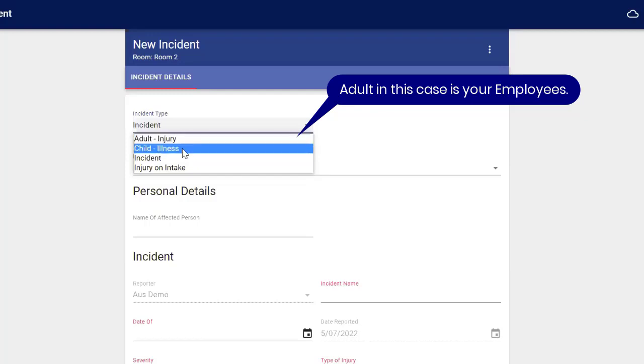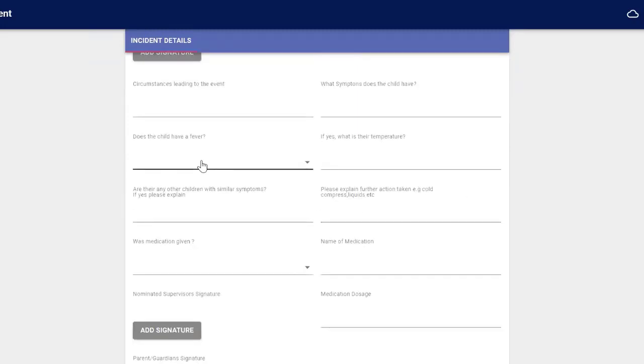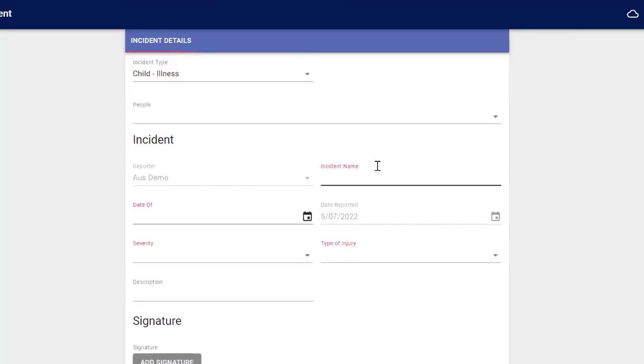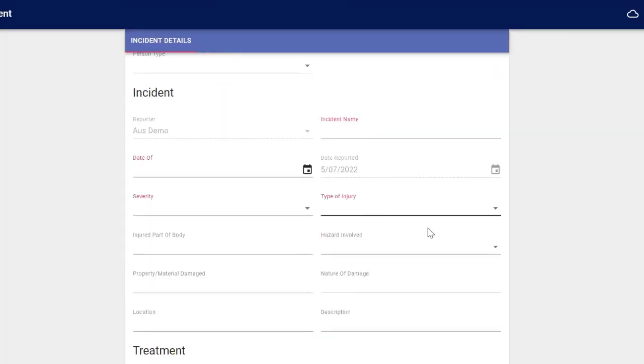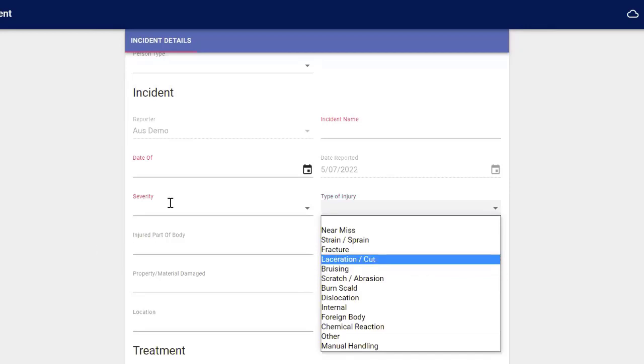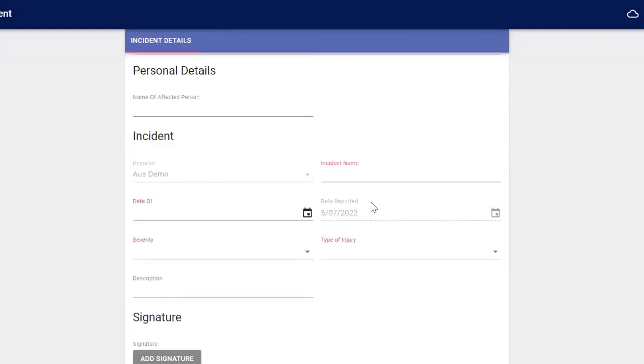Now, if I was to select a child illness, I have a different page layout around fevers and temperatures. If, of course, it's an adult injury, I've then got specific information about the type of injury, the injured part of the body, etc. there as well. So the form changes depending on the type I select at the same time.